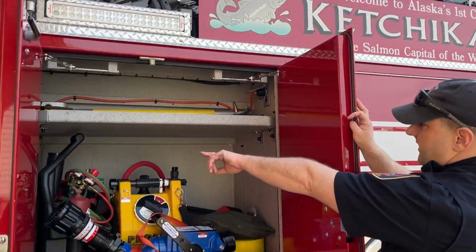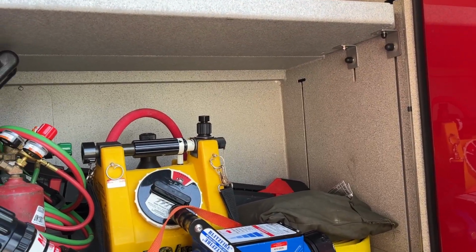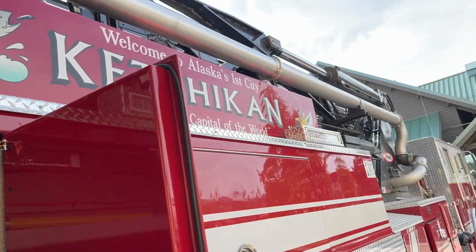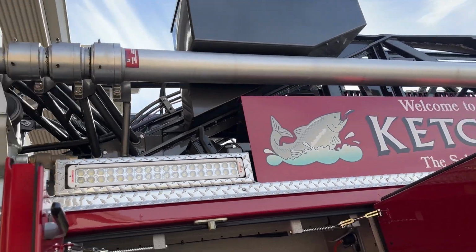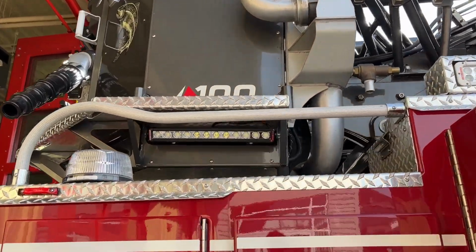And then the big light. Obviously, rescue style rigs need a lot of scene lighting. Yes, it does. The bucket itself has some really nice lights on it. At night, the whole thing lights up red, white, and blue. It's really beautiful.